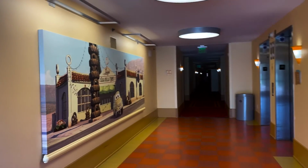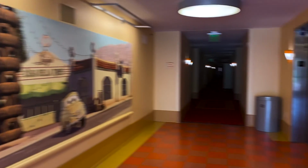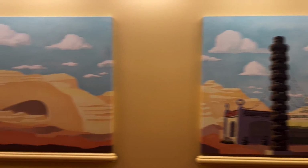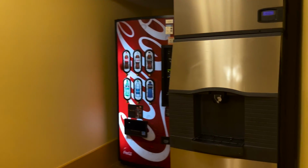I love the colors in here. I love the photos. We're going to take the elevator up to the 4th floor. Again, love the photos, love the color tones in here, and it keeps going as you walk down the hallway, and our room is down this way. Also down this way is ice and vending on every floor.